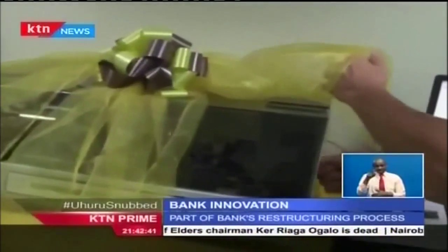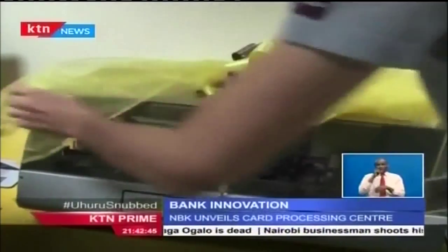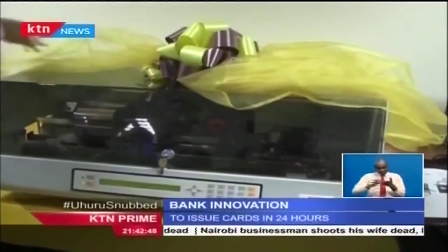The bank is also introducing pinless technology for all new debit, credit and prepaid cards, where customers are no longer issued with peel-back or scratch-off PIN mailers, but instead receive a one-time PIN during activation of their cards at any National Bank ATM.